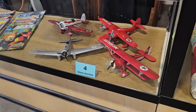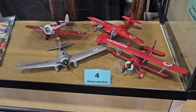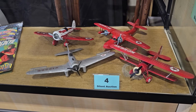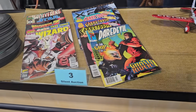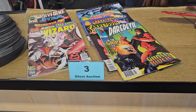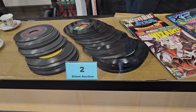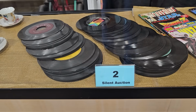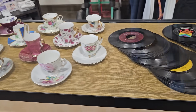That's pretty. And number 4 is vintage Texaco planes from the 1930s, 1940s, and several of those are piggy banks. And number 3 is a comics collection. They've got Daredevil, X-Men, Star Wars, Wolverine. And number 2 is a set of 40 vinyl records. Who out there remembers playing those 45s? Oh, I love me some Elvis on a 45.